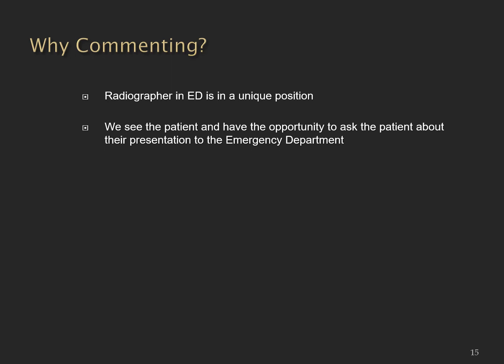The radiographer sees the patient, can ask the patient about their presentation and correlate this information with the initial routine X-ray images. Where there is equivocal evidence of acute pathology, we can perform additional views that will have the potential to confirm the existence of a subtle acute pathology.